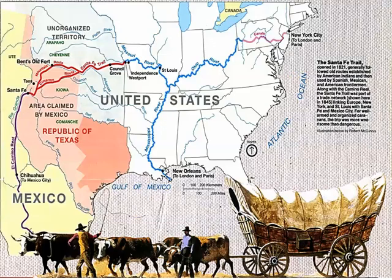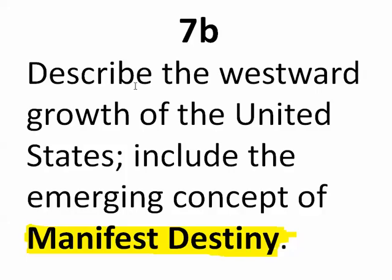All right, so the Republic of Texas, we're about to talk about in a few minutes, and how it was established. The Santa Fe Trail is going to lead people down in here. So we're going to talk about it soon. All right, and let's focus on manifest destiny. It's the emerging concept of manifest destiny.